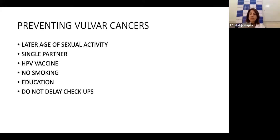We as older people will always counsel that a single partner is the best. And medically, it is still proven that those who have a monogamous relationship have lesser chances of predisposing themselves to vulvar cancers. Smoking. Smoking is very important for all the cancers, but especially for vulvar cancers, smoking has a direct relationship. It affects the DNA of the cells and it makes the skin less protective to prevent the formation of cancer. So smoking is a total no-no in life, especially for vulvar cancers.